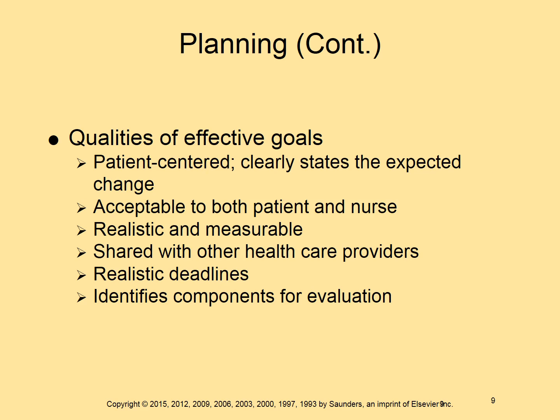And the qualities of effective goals. I use the term SMART. They do have to be patient-centered. It clearly states the expected change. It's acceptable to both patient and nurse. It needs to be mutual, agreed upon, realistic, measurable, shared with other healthcare providers so everybody knows, realistic deadlines, identify components for evaluation. So SMART goals are specific, measurable, achievable, realistic, time frame.